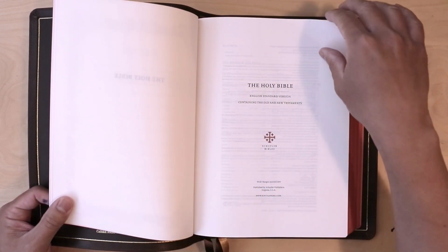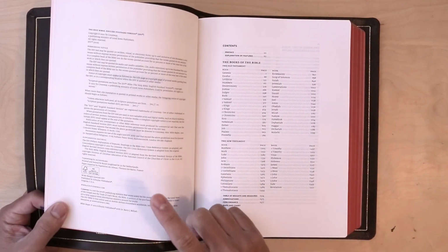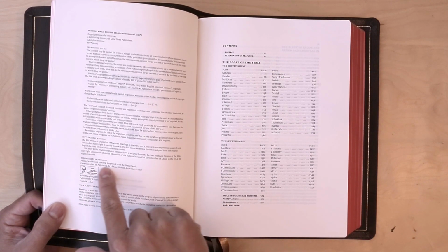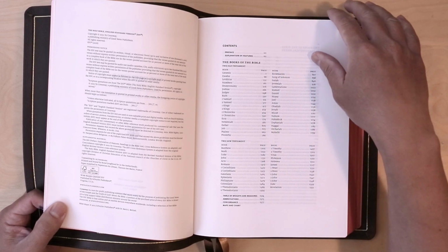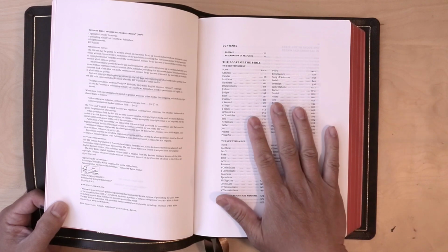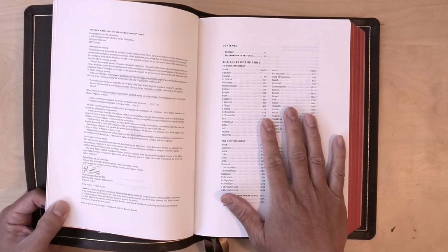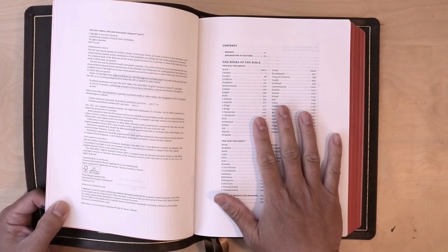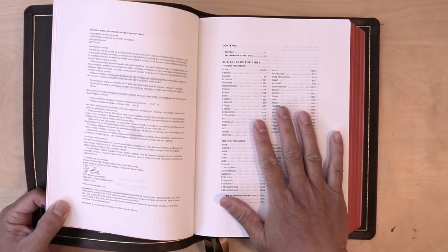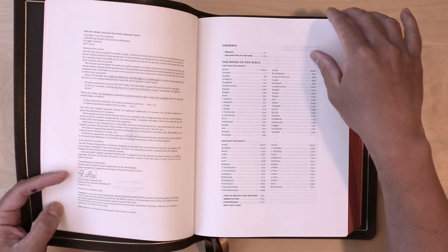English Standard Version. This is the Wide Margin Quentel. This is printed and bound by Royal Jongbloed in the Netherlands, and the typesetting is by 2K Denmark. The paper on this is 40 GSM, which contributes to the thickness of this guy. 1.7 inches, again, that's how thick it is, but I think that 1.7 inches is due to the 40 GSM weight of this paper. The ESV, I just want to show real quick, you can see that it's the 2016 text, so it's the most recent one.